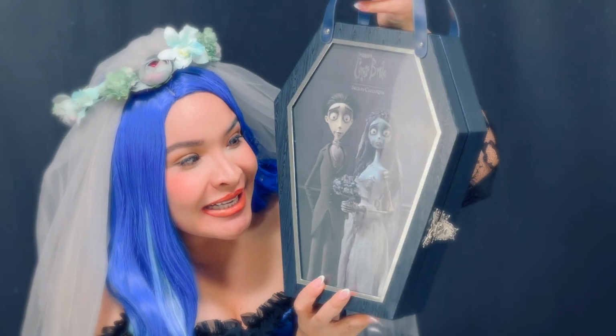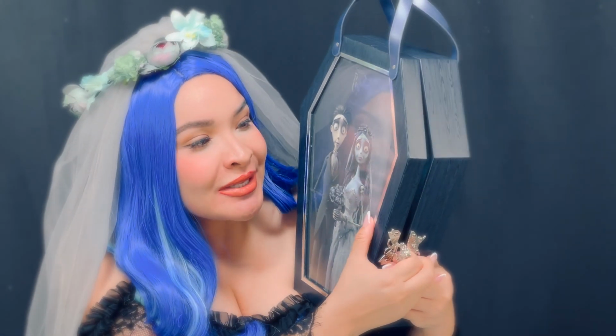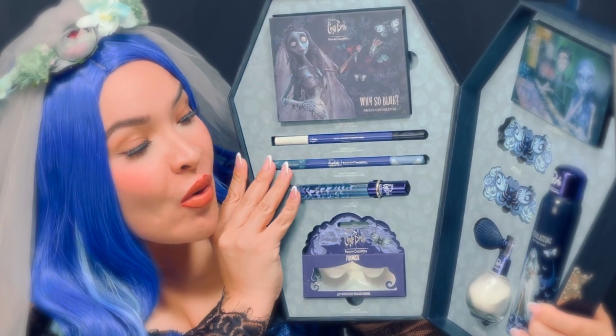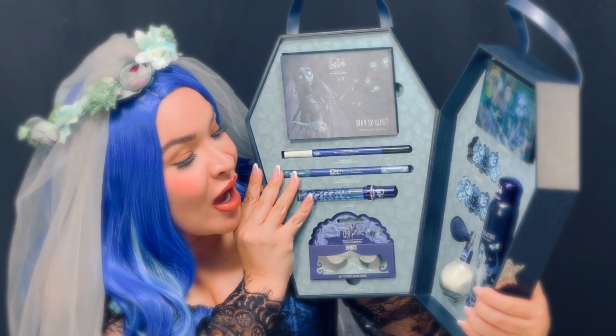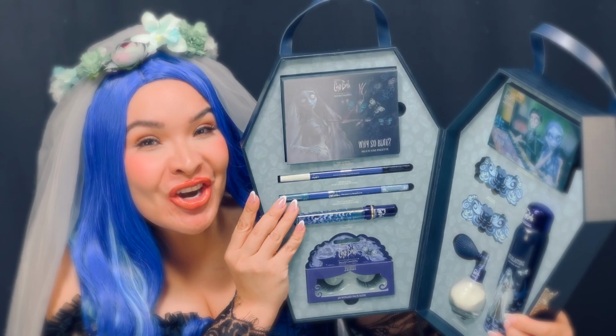look how stunning this is. Oh my god. And look at the way that it opens up. Wow. Oh my gosh. The coffin, the attention to detail. We're gonna start off with eyes.